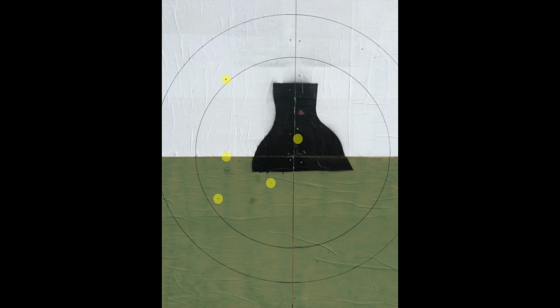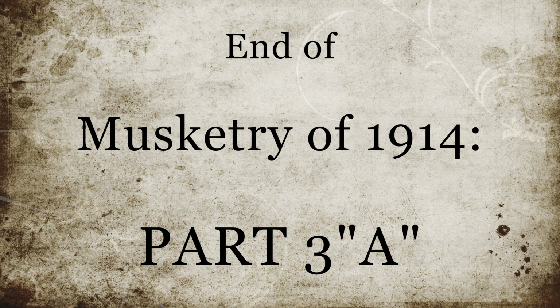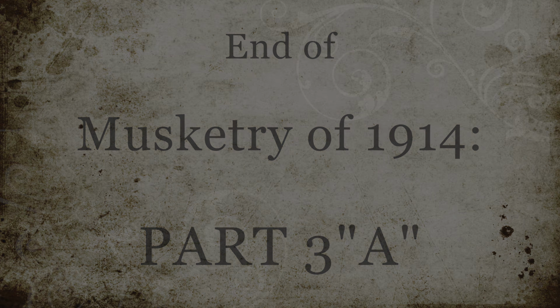With all the practices of part 1 shot, the scoring is as follows. I attained 20 points each in practices 1 and 4, bettering the minimum standard of 15. For the remainder, an aggregate score of 45 was needed to pass. I managed 65. Taken together with the grouping scores, I've attained a solid pass, enabling me to progress to the instructional practices, Part 2. So ends Part 3A of the Musketry series.